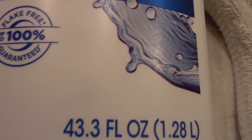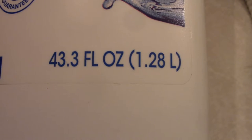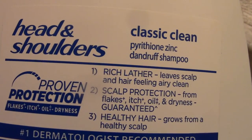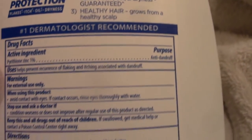And here, 100% fragrance guarantee. And then this is 43.3 fluid ounces or 1.3 liter. In the back, yeah, and then yes.